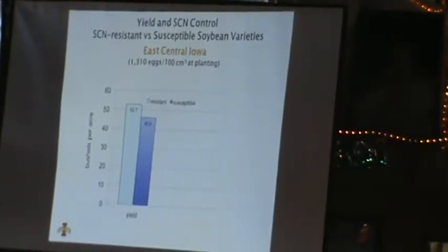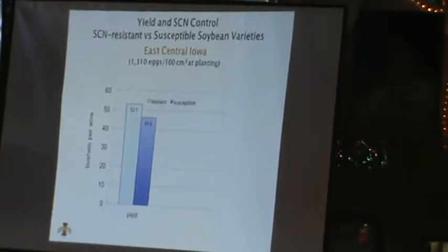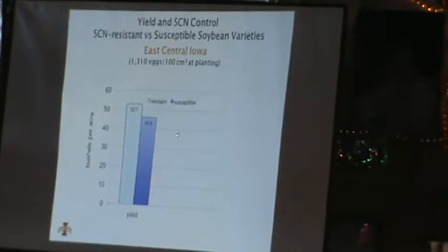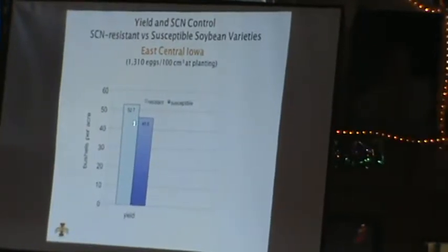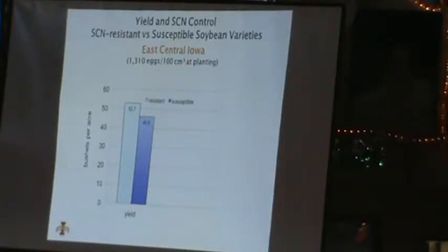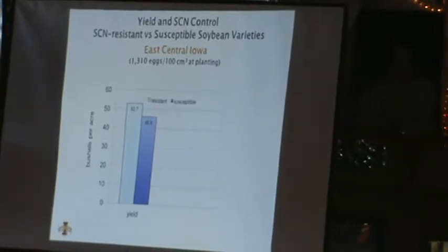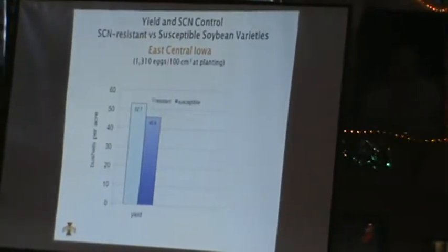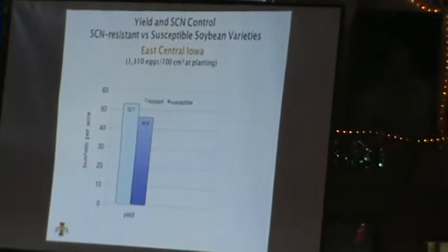Note the starting egg count. So this is kind of in the upper end of what I would consider low egg count, 1,300 eggs. And on average, the 60 different resistant beans yielded 52.7 bushels per acre, and the 4 widely grown susceptible soybeans yielded 46. So what is that? For 6.7, 6.8 bushels per acre. Money in your pocket. How much did you pay for this seed extra? Nothing. That is free profit. And that's the first payment.